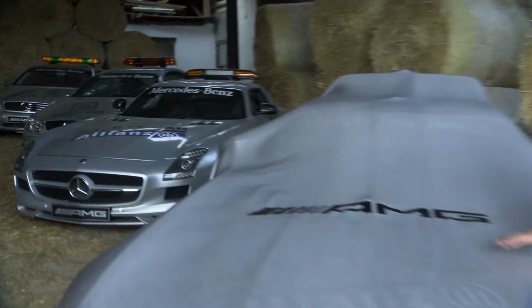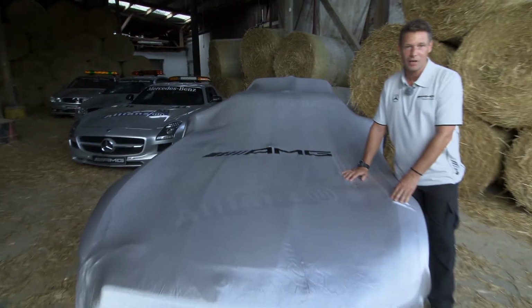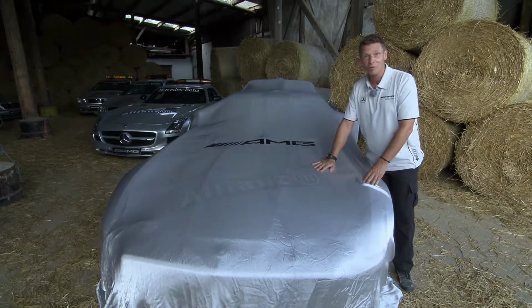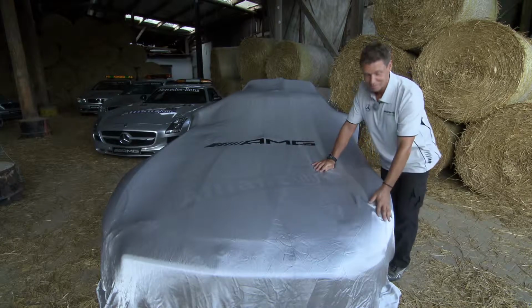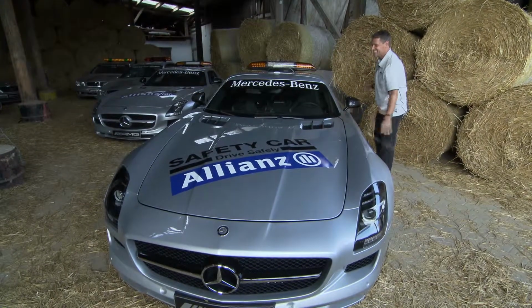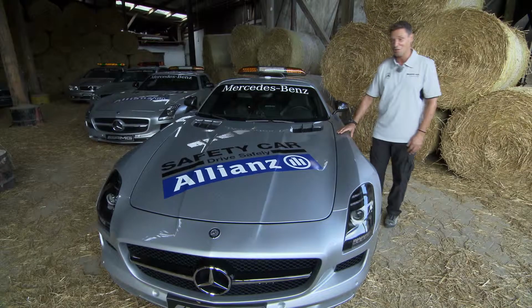And so now we're almost to the end already. 13 years of safety cars in Formula One. Beautiful vehicles. And here now is the new baby, the new safety car. The new SLS AMG GT, my new safety car. A new design. I'm looking forward to it.